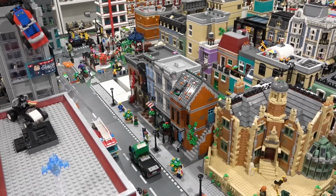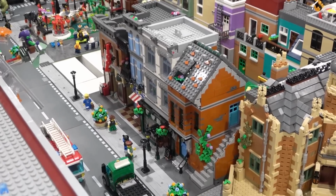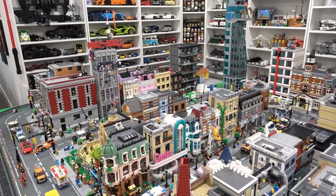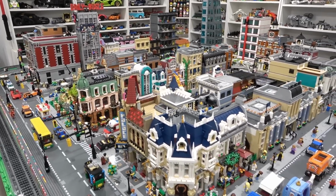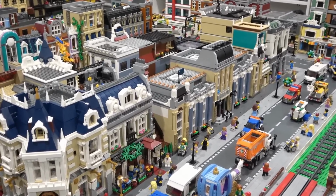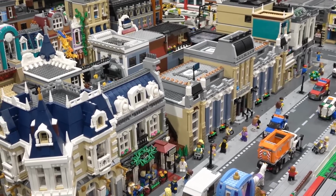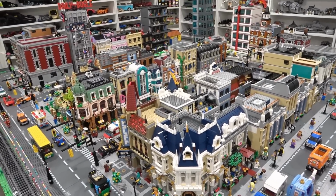Running down this street here, we have the detective's office that has a little pool hall and also a barber shop, and then we also have a pub, which is another rebrickable model as well. We're always changing the positions of these modular buildings, and recently we placed the Dinos exhibition, which hosts the Fossils set. It looks really good right here across from the amusement park. That's another rebrickable model. Now, when we placed that, we actually shuffled around the downtown core quite a bit, and we came up with a new layout.